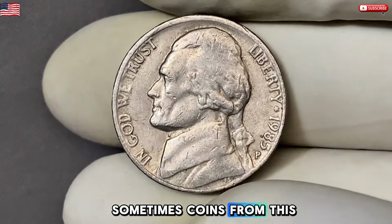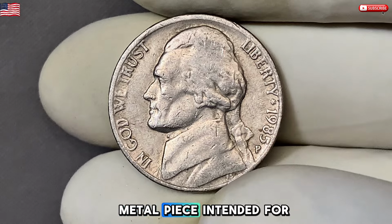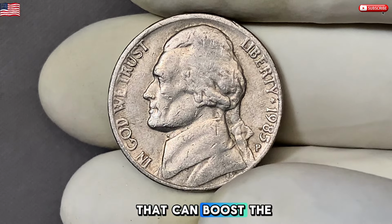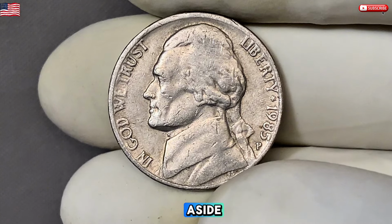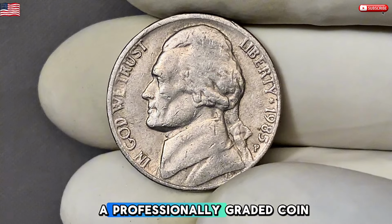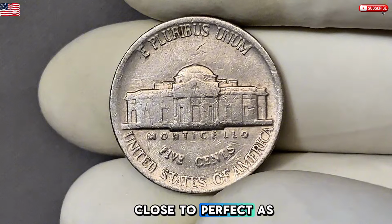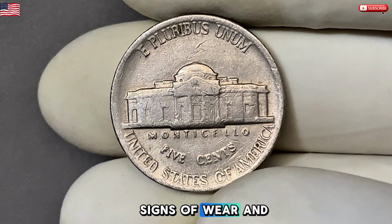Sometimes, coins from this year were also struck on the wrong planchet, for example, a blank metal piece intended for another coin. These rare mistakes are exciting finds that can boost the value of a nickel significantly. Now, condition and errors aside, grading is a huge part of the coin's value. A professionally graded coin with a high mint state rating, meaning it looks as close to perfect as possible, can fetch a much higher price than one that shows signs of wear and tear.